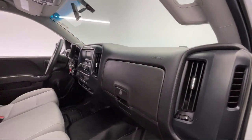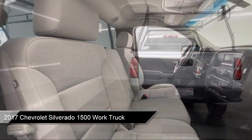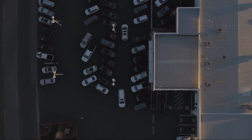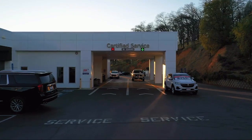Equipped with Work Truck Preferred Equipment Package, 6-speed automatic electronically controlled transmission, MP3 player, auxiliary audio input, air conditioning, traction control, cruise control, adjustable steering wheel, side airbags, anti-lock braking, and has less than 75,000 miles on the odometer.